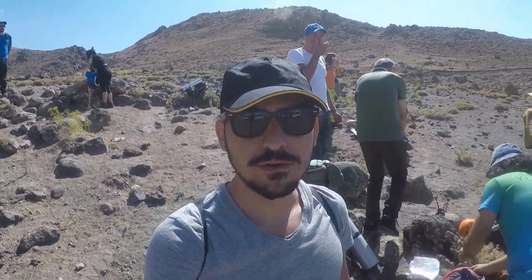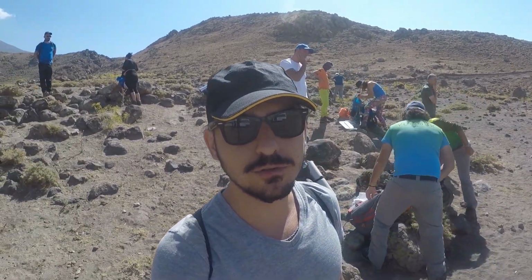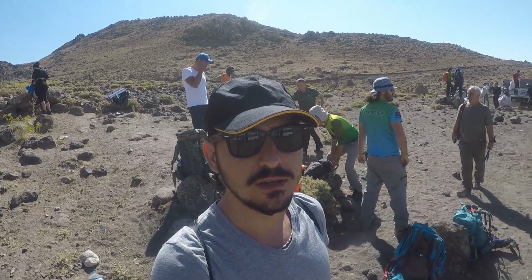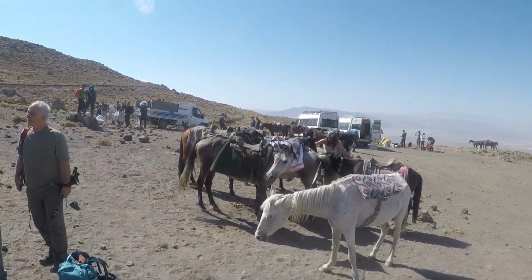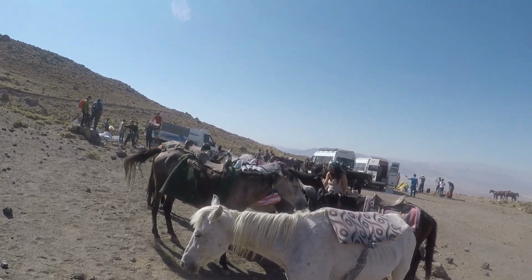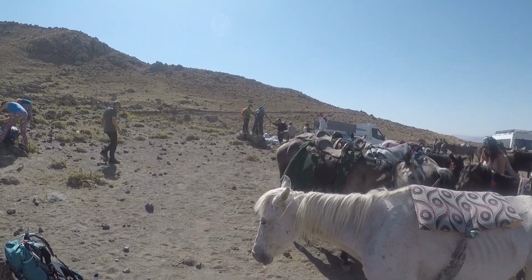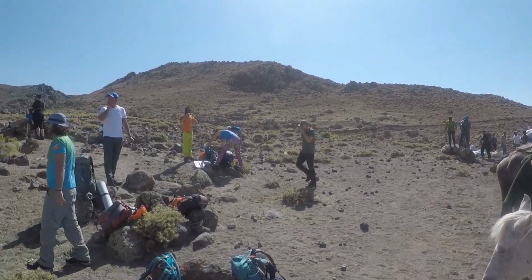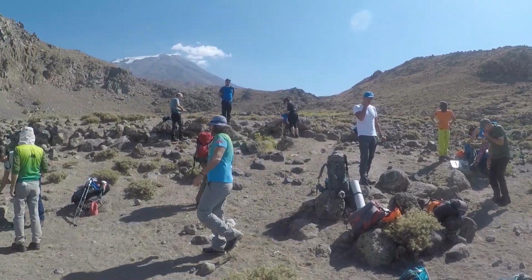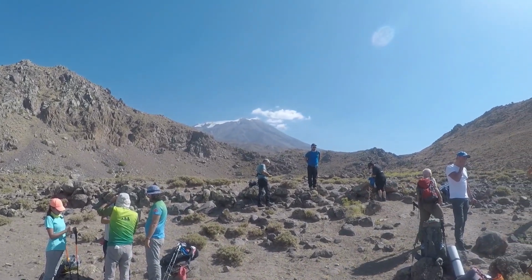Now we came to our first destination, which is Cevirme Village. From here we will take a walk to 3,200 meters. You can see the mules here and the other mountaineers. So simply the mules will carry our stuff to the top, and we will walk to 3,200 meters to the first base camp, and we will prepare our tent there. And you can see the mountain Ağrı over there.